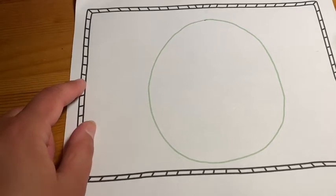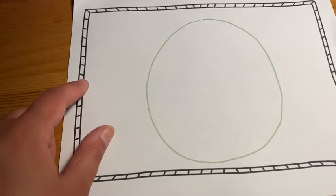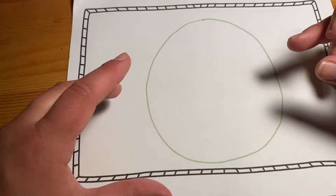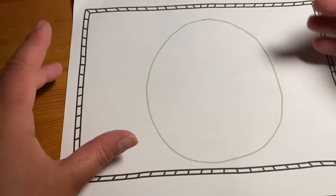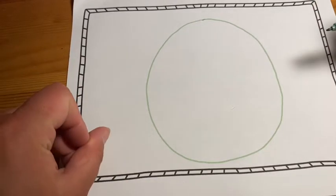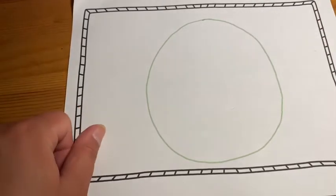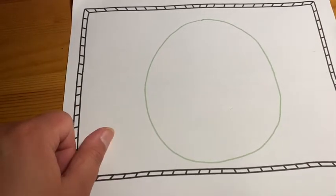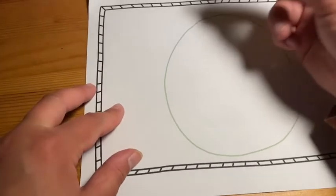Now, do you remember how many chrysalises there were? There was 5. So we're gonna draw 5 chrysalises. Now, I don't remember exactly where they were hanging on the lid. That's not really that important. So I'm just gonna draw 5 chrysalises just randomly kind of hanging on this lid. So when I think about the shape of the chrysalis, they were kind of like a long, skinny, pointy oval. So we're gonna draw 5 of those.